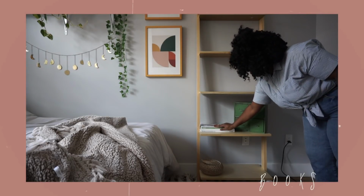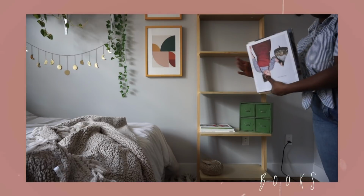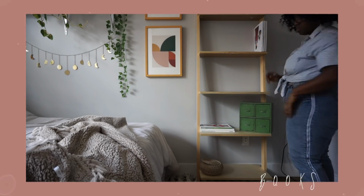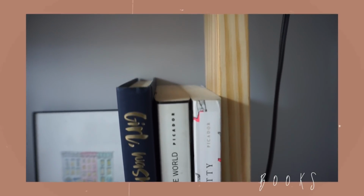However, you may be thinking, I don't like the colors that this book is bringing into my space. No worries, girl, just flip that around and just show the pages. They're more natural toned and match almost any room or any space. So don't be afraid to flip the book around or to remove the covers if your books have covers on them. That is also an option.